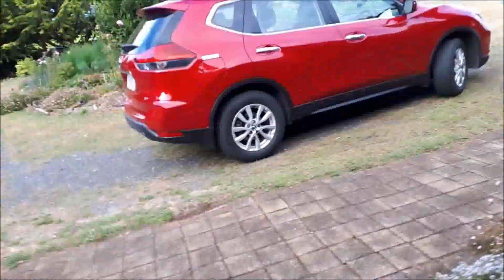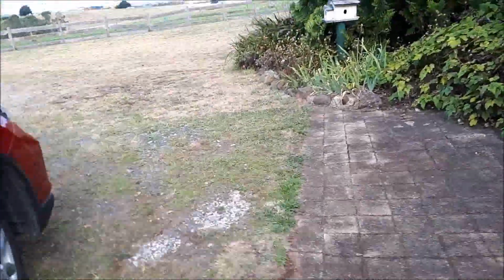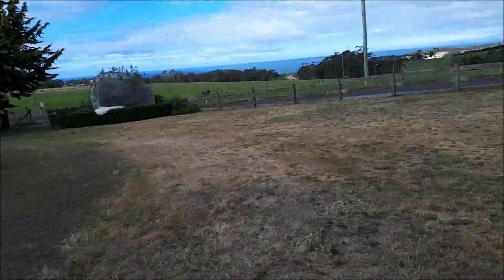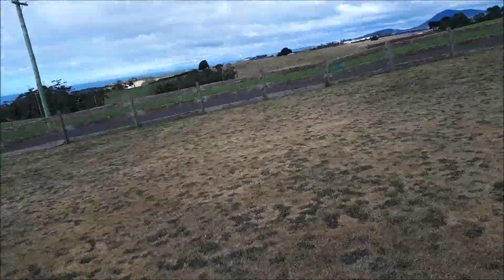So let's go walking. Happy there's some cows across the road because they were milking earlier. I went for a drive up the other end of the street, and he was out milking. They grow blueberries here. This is it. I don't know if you can still see it. See the water over there? That is Bass Strait. There's nothing here. Look, it is nice and quiet.